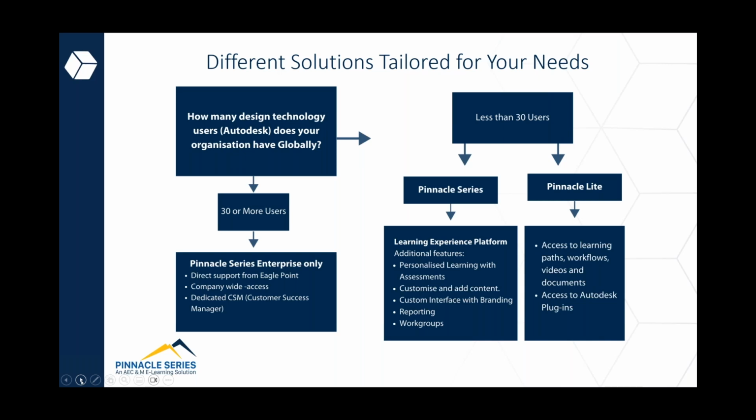If you're a smaller organization, under 29 users, we recommend Pinnacle Series because it offers so much more, but we also offer Pinnacle Lite typically for those one, two, three, four, five users that need access to learning. There's no difference in the learning content that you receive within the platform. There are fewer features available. So things like reporting and customization are not part of the Pinnacle Lite series.